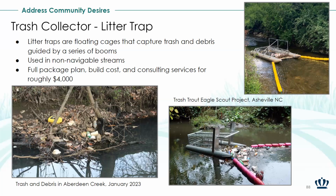So considering the size of the creek and the expected debris, a litter trap type of trash collector is what was recommended. These are pictures of a litter trap. It's essentially a floating cage that just collects trash and debris and does require low maintenance. A similar creek in Asheville, North Carolina, is one where an Eagle Scout had designed such a litter trap called the Trash Chout Junior. This type of design is what works best for our size of creek.